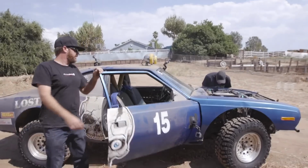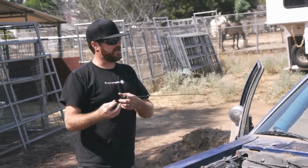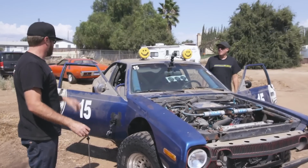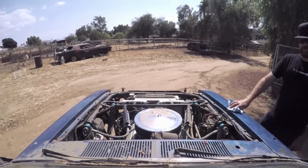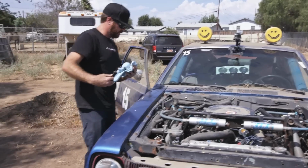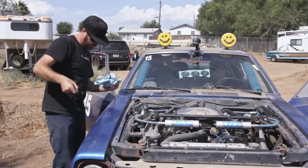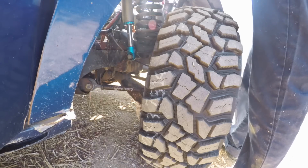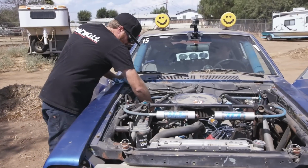The trans fluid reads all the way up the dipstick. I mean, dude, it's up to here. That's because it all runs down from the cooler. All right. So let me fire it up and. Nothing? Says it's full. Whoa! What? Well, when you shut it off, it pukes all of it up the tube and onto the exhaust.